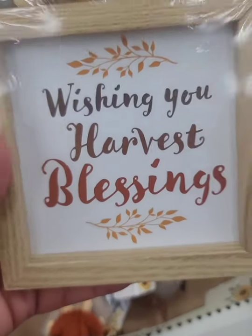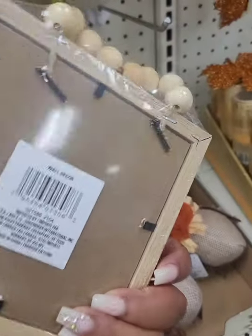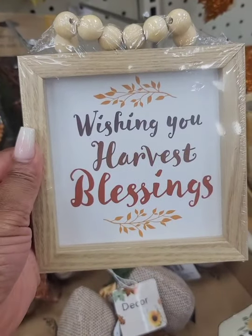American Dollar Tree. I'm only seeing this one. Maybe I will find it as I walk around the store. But it's a wooden sign. It says, wishing you harvest blessings.